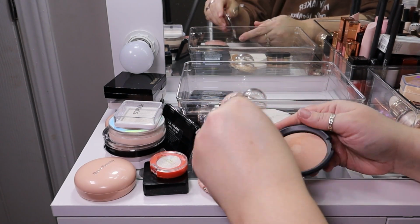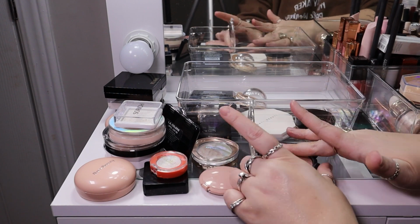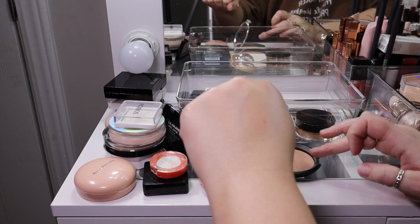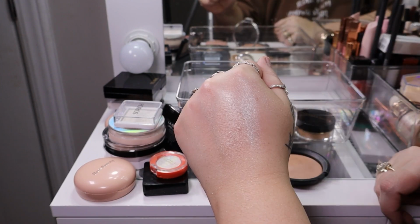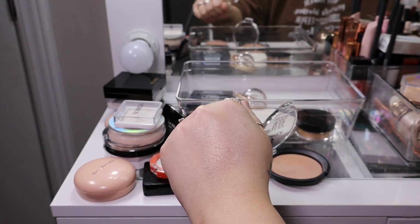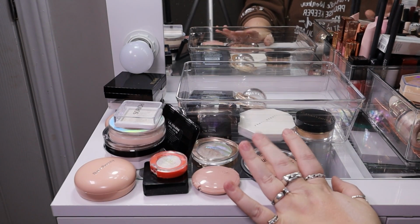Essence Pure Nude highlighter. Okay, she is more of your natural highlighter, but still do love her. I don't know if you can tell because I have so much highlight on my hand anyway, but she does look stunning on the skin. She's nice, she's natural. She is great for a day that you don't want a ton of highlighter. Beautiful. Of course, keeping her.